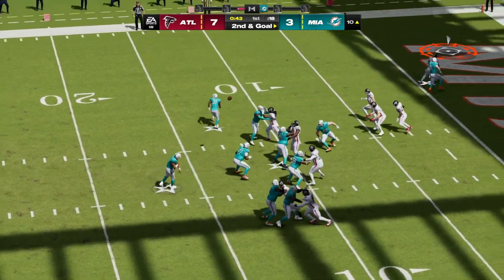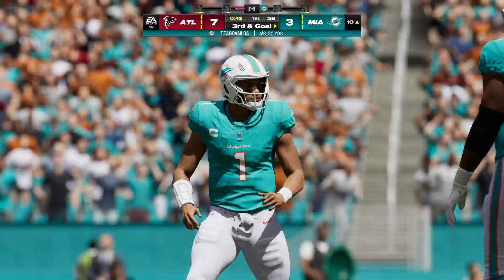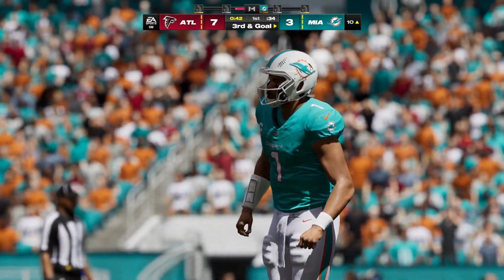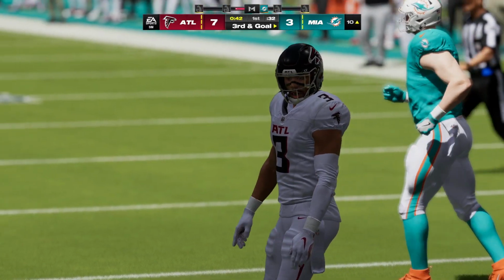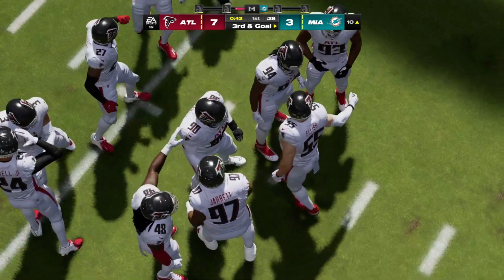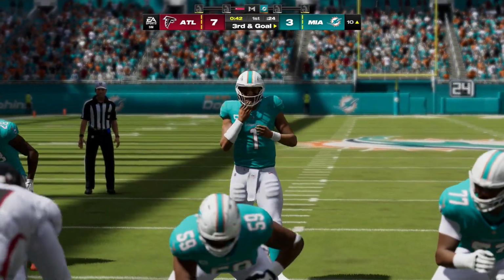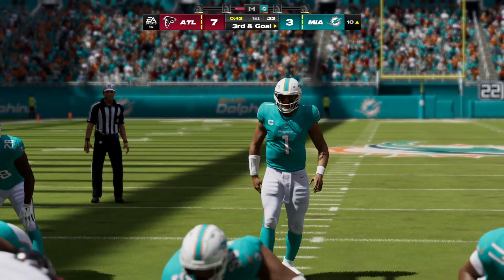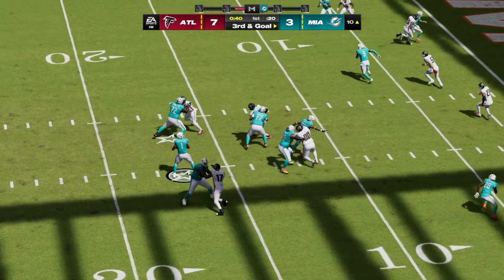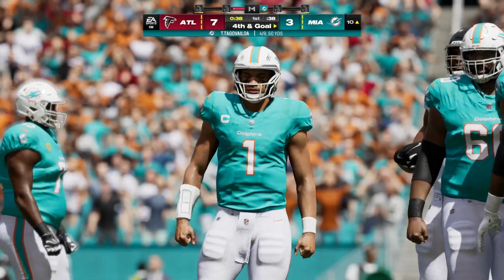Now Tua on the bootleg here, toward the end zone, but that's going to wind up incomplete. Tough series for the passing game. Things just aren't clicking. Hopefully they can come through on this play and get this series back on track with a completion for enough yardage for a first down. Now they'd really like to make the short field pay off. We'll see if they can, but this is 3rd and goal. Looking to pass, Tua, to the end zone, but it's incomplete.